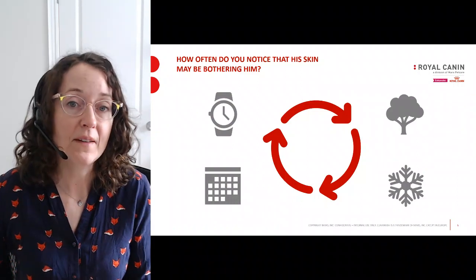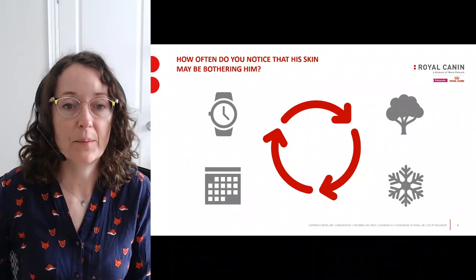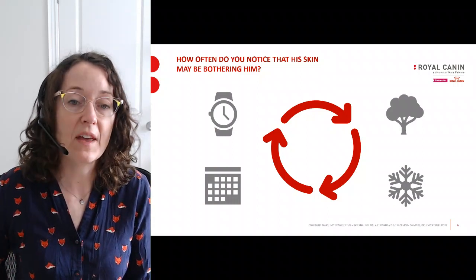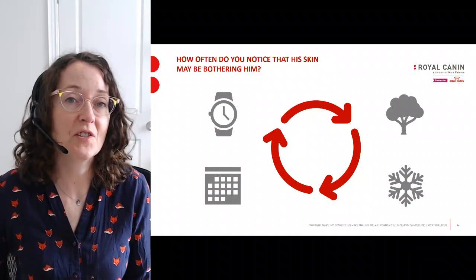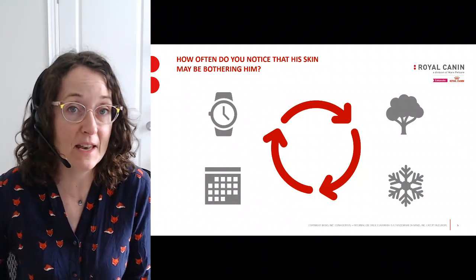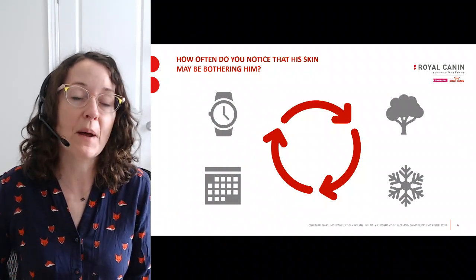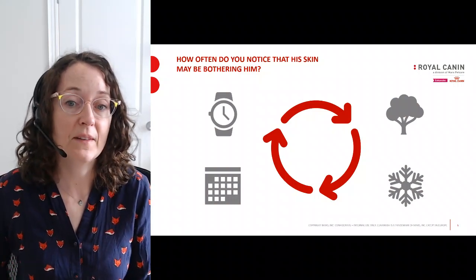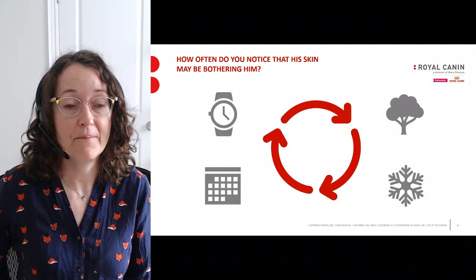But if you notice any bleeding, pus, or bald spots, or any thickened or discolored skin, or if they itch and scratch so much that they actually stop what they're doing to scratch, or it is waking them up at night and they want to scratch, then you'd better make sure the veterinarian sees the pet. Those could be signs of a more serious issue related to the skin.